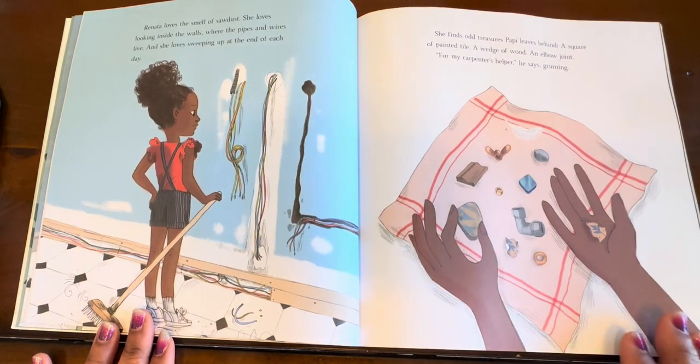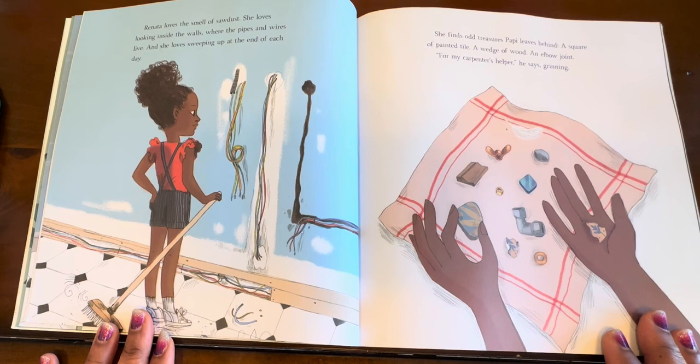Renita loves the smell of sawdust. She loves looking inside the walls where the pipes and wires live, and she loves sweeping up at the end of each day. She finds odd treasures Bobby leaves behind: a square painted tile, a wedge of wood, an elbow joint. "For my carpenter's helper," he says, grinning.